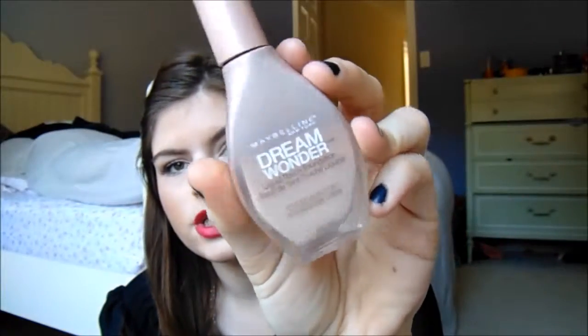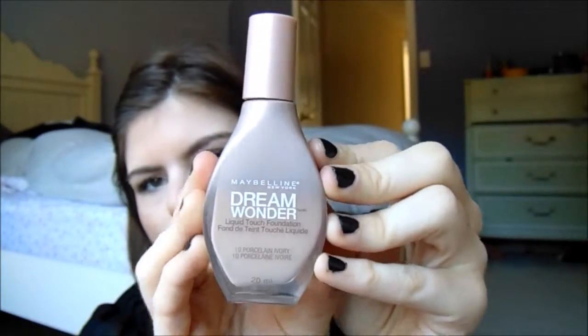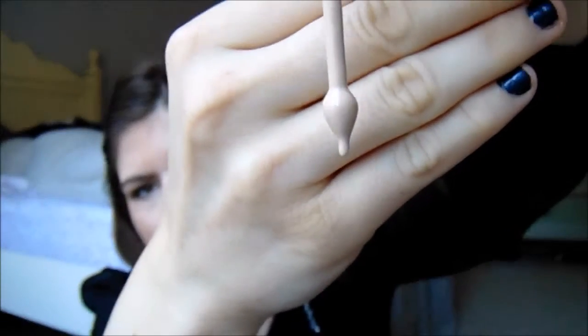Then there is the Maybelline Dream Wonder Liquid Touch Foundation. Oh, I really like this one. A lot of people were talking about it, and I was like, I don't know if I should buy it or not, because people were like, I don't really like it, it's kind of weird. But I'm really glad I did buy it. It comes with this little hourglass sort of packaging, and then it has this weird little applicator, and it's not like a dropper. I've talked about this one before, but I don't even know what you would call this, like a little dropper.